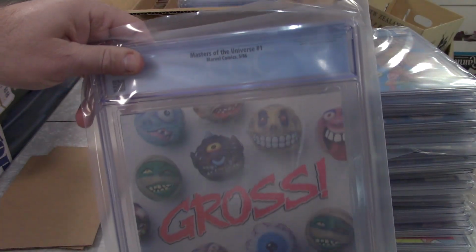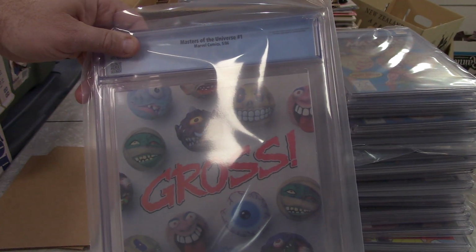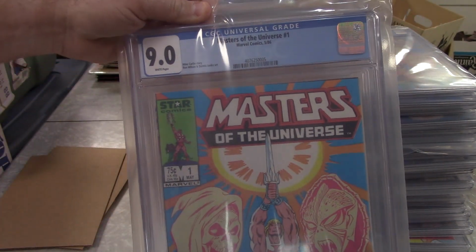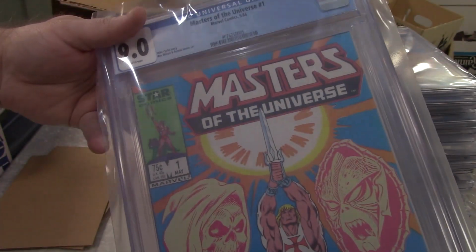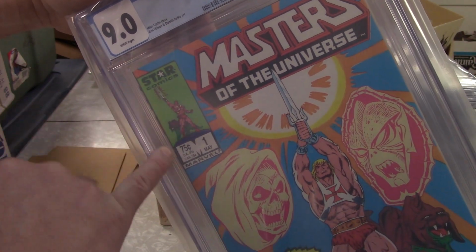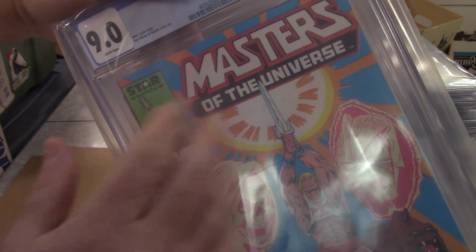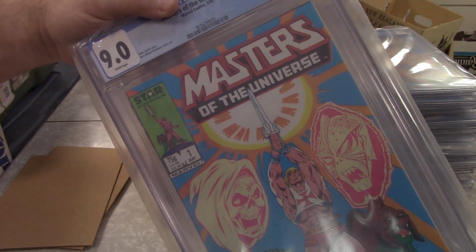So here we go again, Masters of the Universe #1, Marvel, well, Star Comics, but Marvel printed it under the Star line. 9.0 on that. And I noticed this when I sent it in. It's a great looking book, but you see how the spine is not aligned right, and you can see part of the back cover, so the cover's off center a little bit. And that does affect the grade, and that's the way it was made.